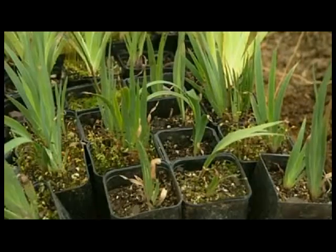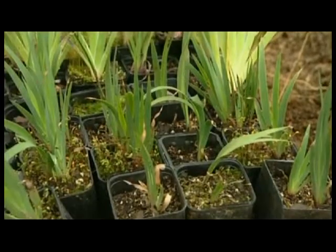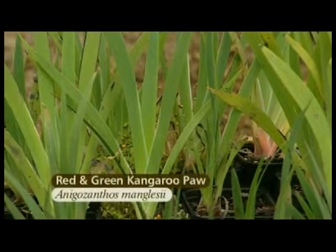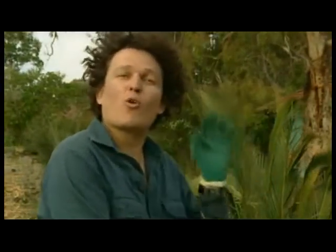With the flowering herbs, we've got the Conostylus, which has a pretty little yellow flower, and of course the classic kangaroo paw. This one's Anigozanthos manglesii. If we get regular rains this winter, most of these guys will be able to cope on their own. However, a couple of deep waterings over the summer will ensure that just about all of them survive.